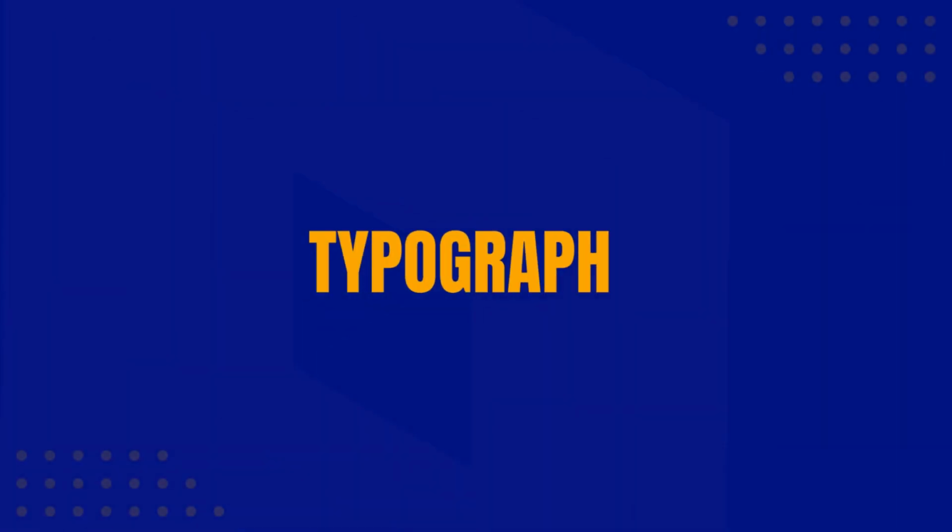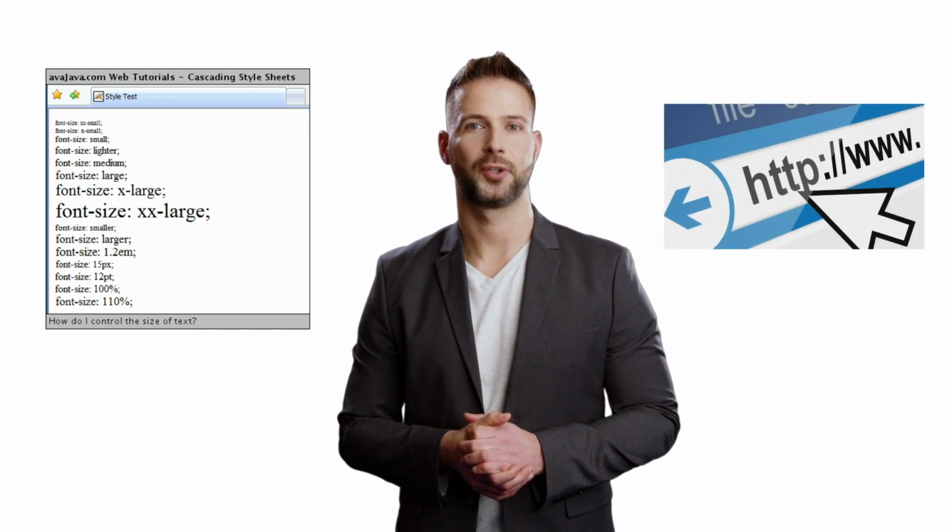Third is typography. Select fonts that are easy to read and align with your brand's personality. Maintain consistency in font styles and sizes throughout your website for a polished look.